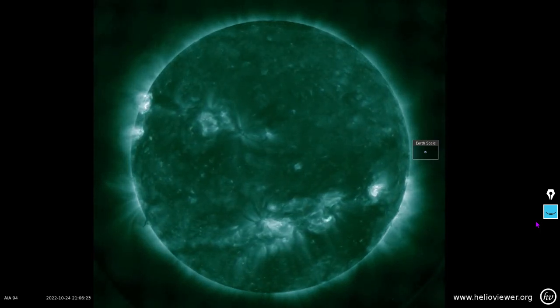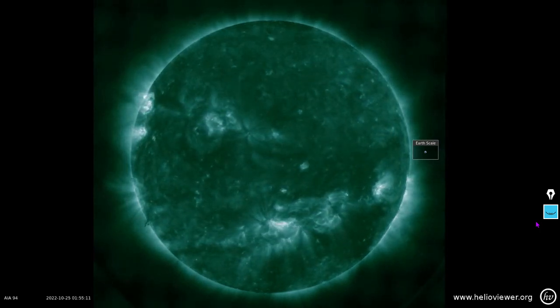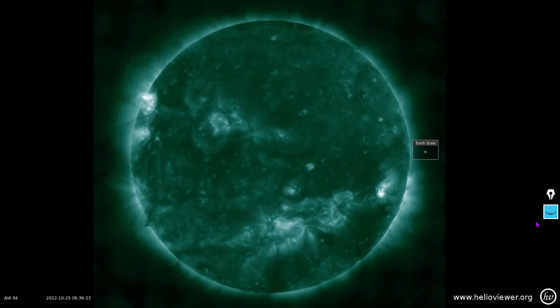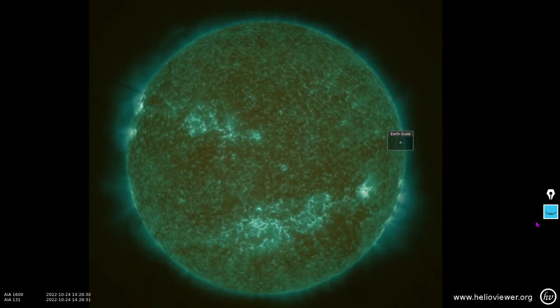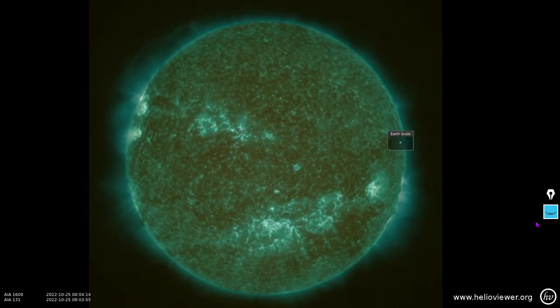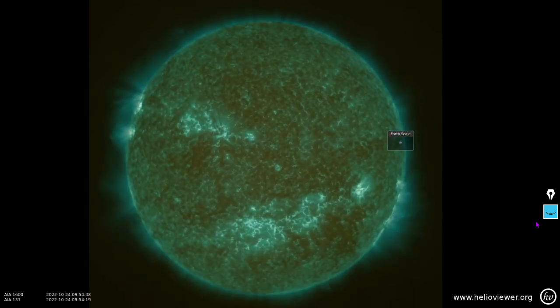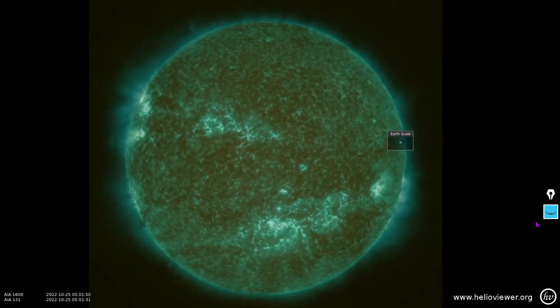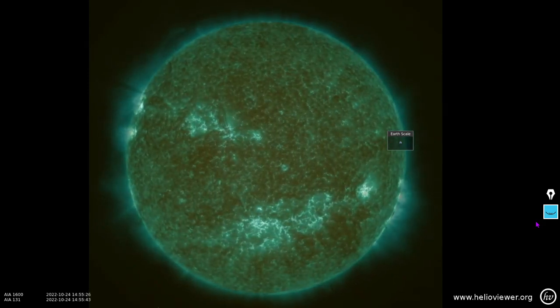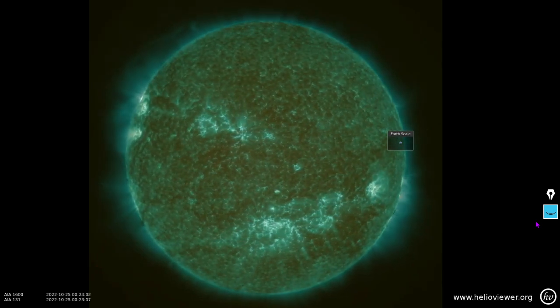There's the past 24 and 94 angstroms. And we'll also include some additional composites. Here's 1600 angstroms plus 131. That's ionized carbon plus ionized iron. The 1600 angstroms is the ionized carbon. 131 is one of the many species of ionized iron covered by the SDO.